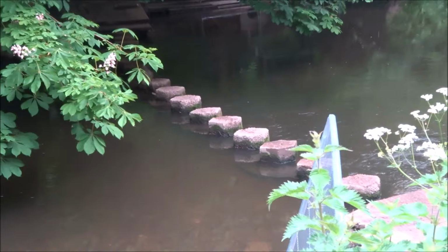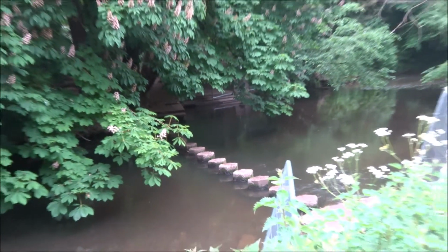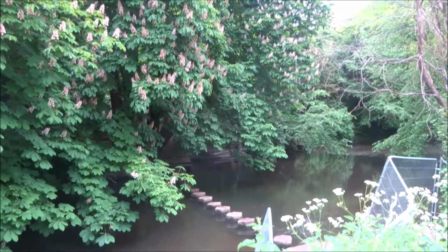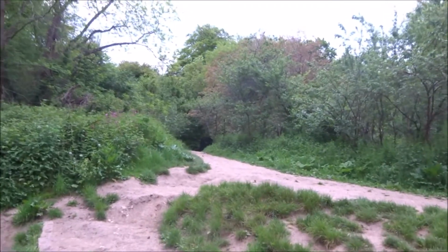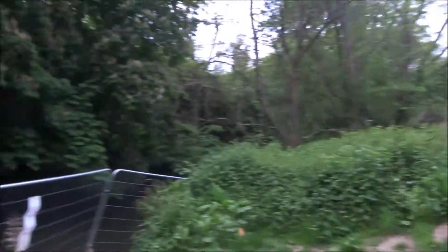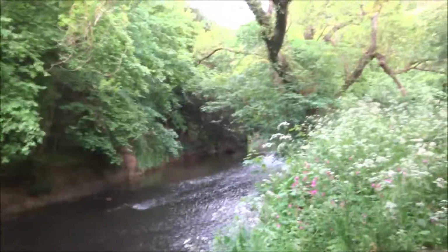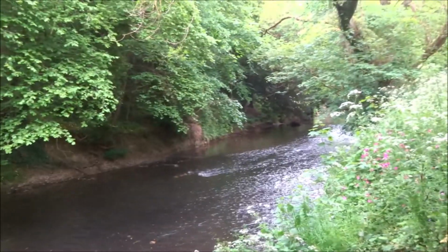Actually, just as well I'm not going across. I'm liable to get a ducking because my sense of balance isn't very good. But there's an adjacent bridge apparently, just a little bit further down. Yeah, I don't know why it's closed off. Very gloomy, but there's what a river should look like. There's a little bit of run, you can see it running. There's just a very minor rapid there. Well, you can't call it that even. But there's not much water in it because of the dry weather.